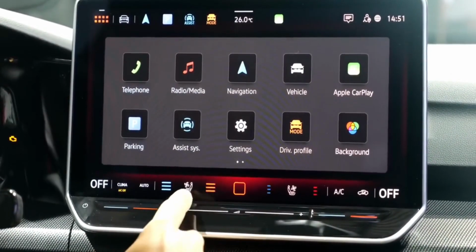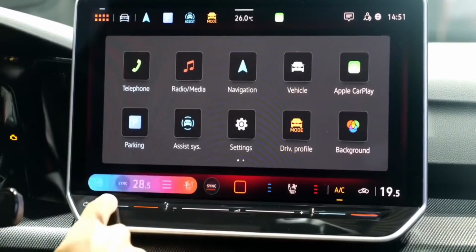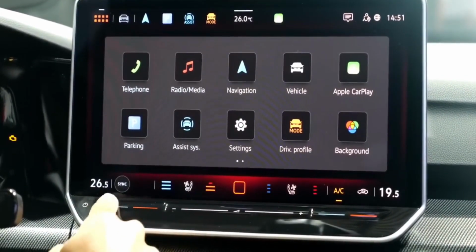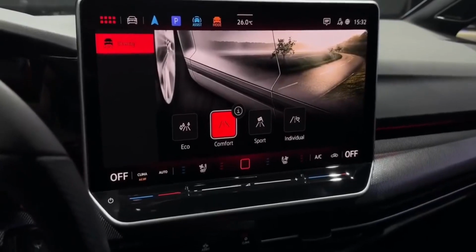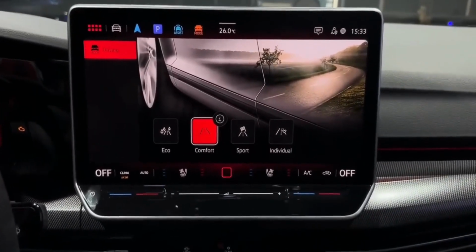Here, let's wait for seat cooling or seat heating. Then the climate unit is either here or then with these sliders. At least they are backlit now. Can't see it in daylight, but they are backlit. That's one step forward, even though a real climate unit would still be better. So this 13-inch screen is standard for Style, R-Line, GTI, and of course also for the R.